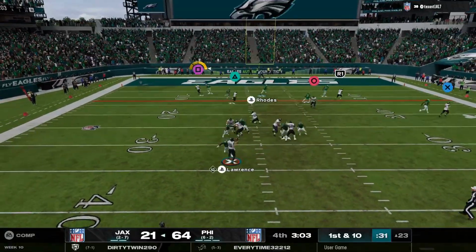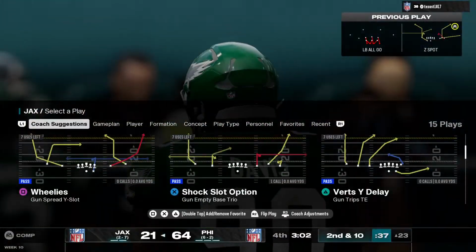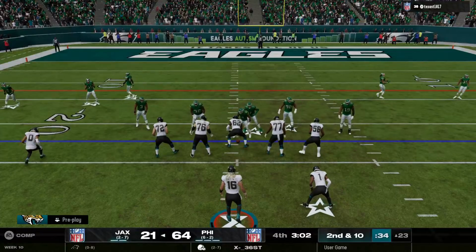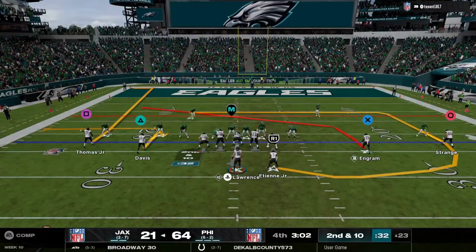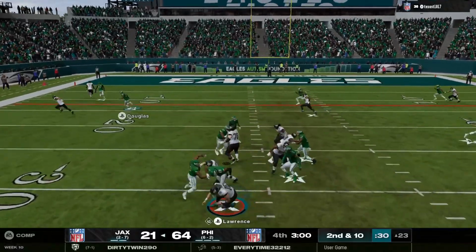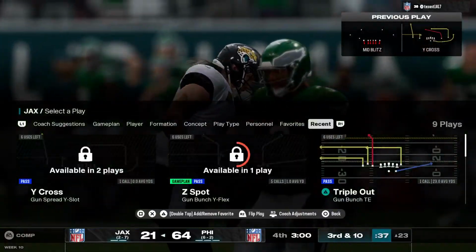Here's 1st and 10. A hit as he throws there, incomplete. We've seen this quite a few times in this game. Offensive line unable to keep leverage, unable to keep people away, facing a lot of pressure. Fortunate just to get rid of it. One of the reasons they're down is that inability, though, to stop the pressure. We saw another example of it there.